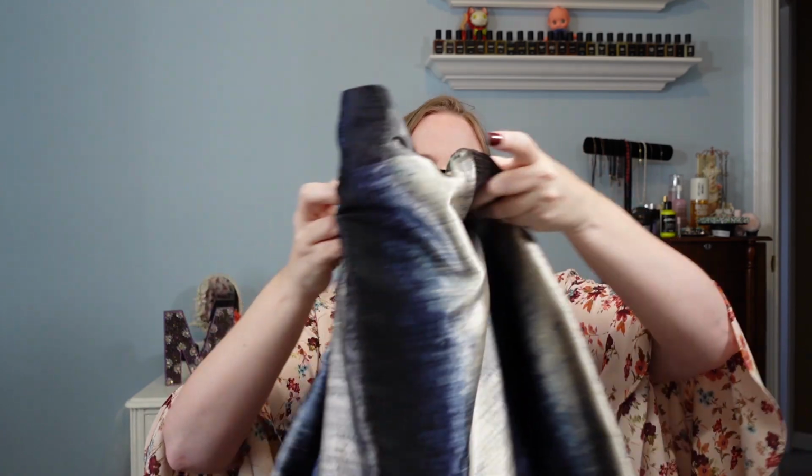I got a couple of clothes. I'll try to go through the clothes kind of fast. As far as rummage sales go, I'm paying $10 for my bag, so I like to stuff it.